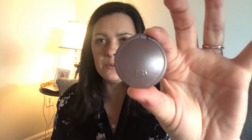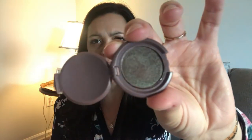All right, the third thing that I'm getting is an eyeshadow by City Limits. A Lush Eyeshadow, Fire and Ice. So this is obviously probably just a single shade. So this is what it looks like when you take it out. It's just in a little container there.